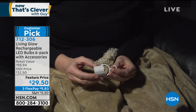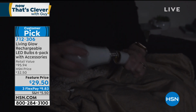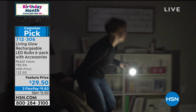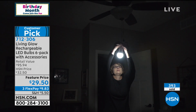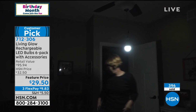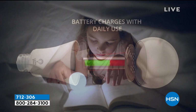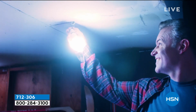So when the power goes out, 4 extra hours of light in any socket that you put them in, okay? If you want to take them out of the socket and plug them into the adapters, we give you 4. You now have a flashlight or a light you can hang somewhere. If the power outage is going to be for more than 2 or 3 hours, you might as well hang it somewhere, and then you've got light without the fear of candles. All right, it's a brilliant, brilliant thing, and we're showing you there sort of how it charges.